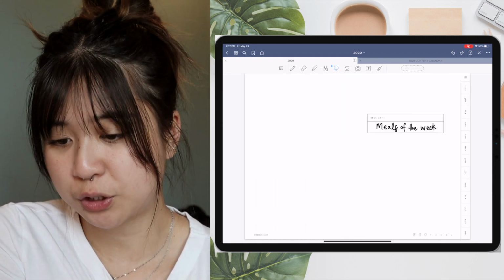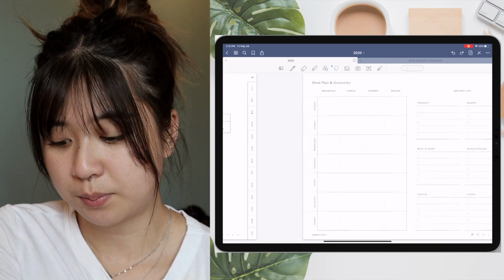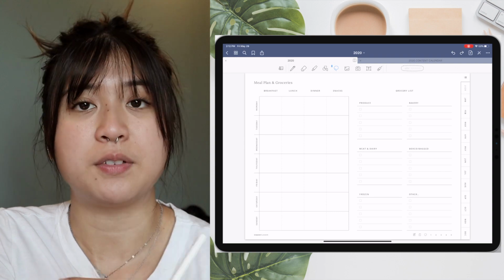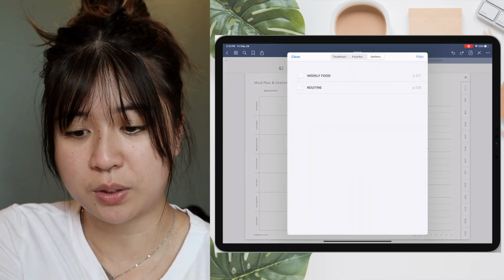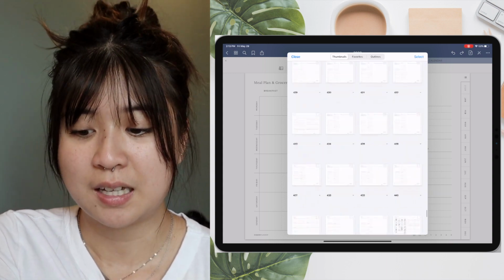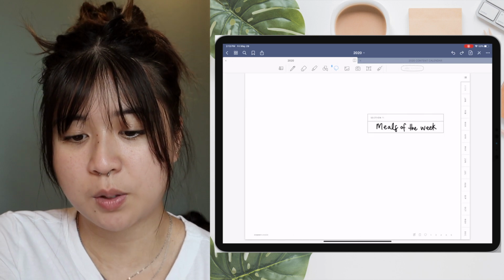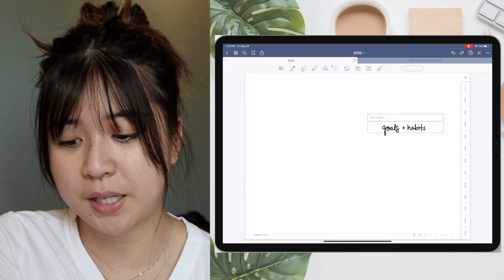This option here is so nice because you can easily access all your extra pages through a direct link, rather than having to flip through everything, or having to go to your thumbnails and scroll through and find every single page. So those links are really nice and helpful. So this is where I have my meals of the week planned.